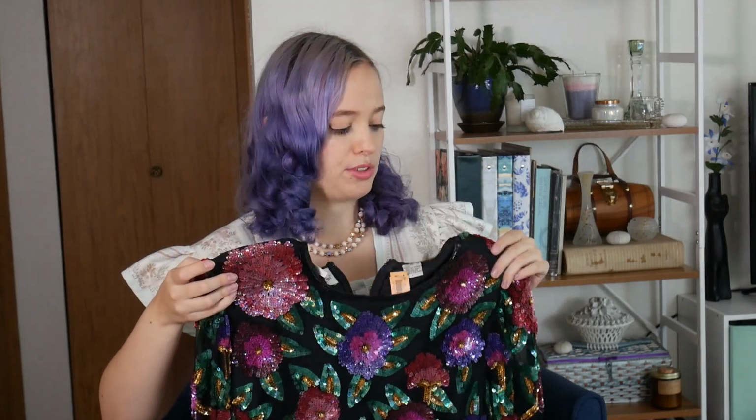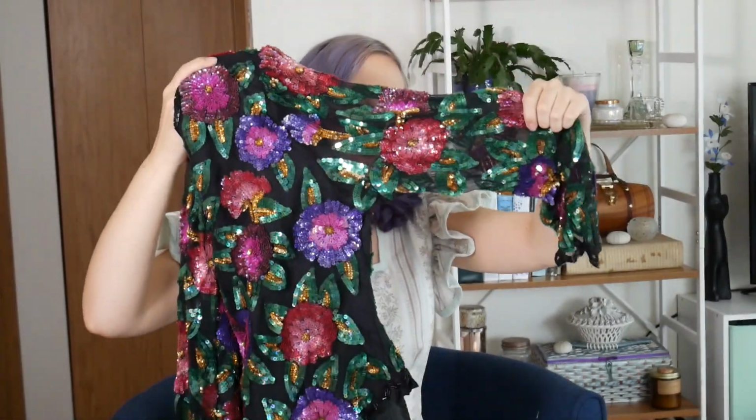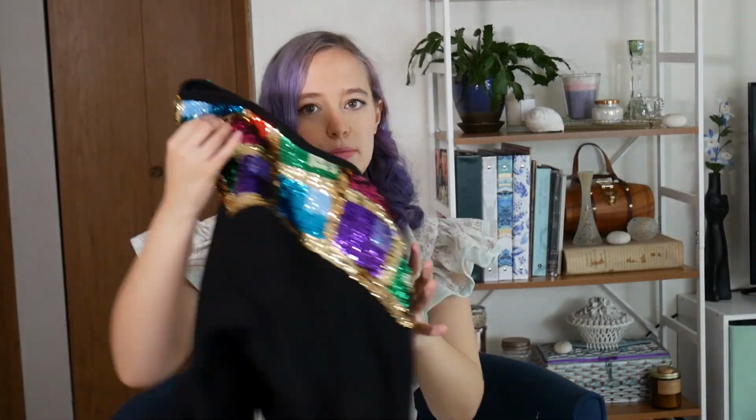So yeah, I didn't need this one, and it also doesn't really fit me that well. You'll see that in the try-on, but it doesn't fit me particularly well, so this was one I should have left at the thrift shops. The other thing too is it has a big ol' hole in the armpit, so I'm going to look at if I can repair this, and then probably list it in my online shop.